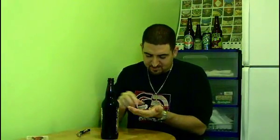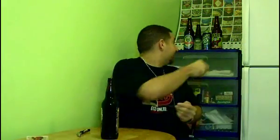Here's a quarter. I've done this before. This trick works. It's just a little tricky depending on the opener you use. I don't think I've done it with this opener before. Voila. No smoke. But wouldn't you know, look at that. The cap came out almost unscathed. So, that's that. And of course, for this beer, I got myself a British pint glass here, a Nonic glass, just because. So let's pour our oak-aged Imperial friend here.